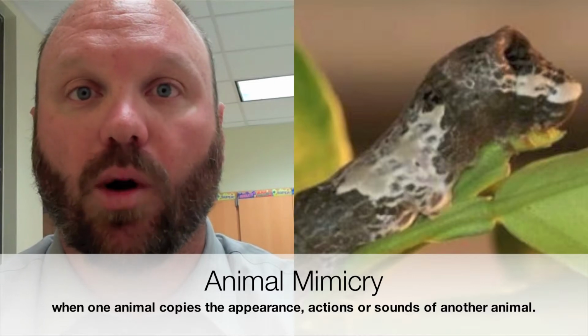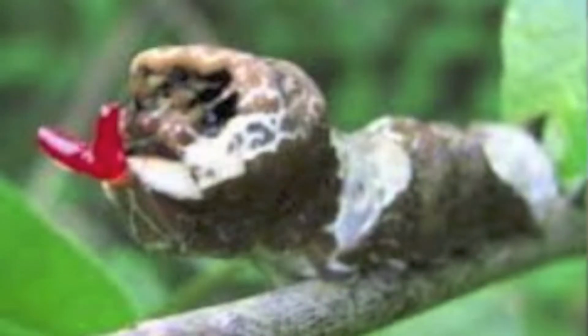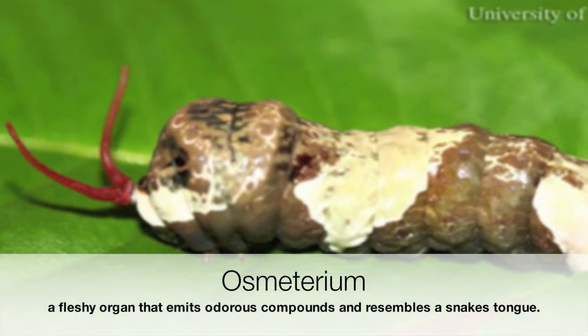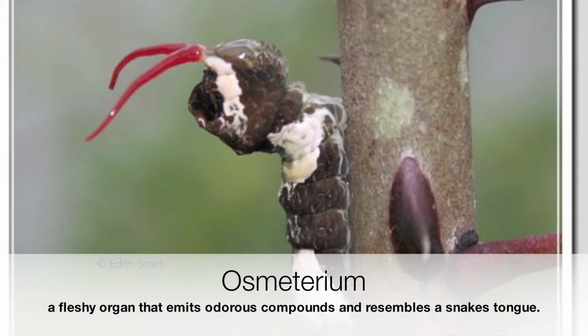So if an animal or a person does find this caterpillar, they're going to think twice about touching it because it looks like it could hurt you, but it can't. It's actually a very harmless creature. It has a head that kind of looks like a snake. It looks like it has eyes and a mouth, which it doesn't. And it has those things that stick out. Do you see those red things coming out? That is so it looks kind of like the tongue of a snake, which is pretty cool.